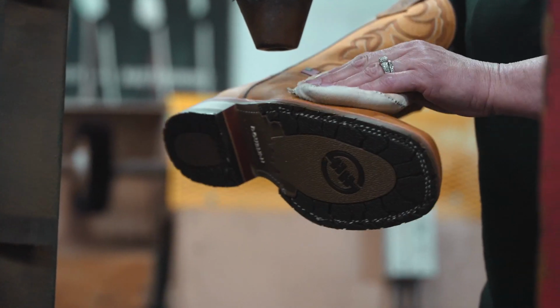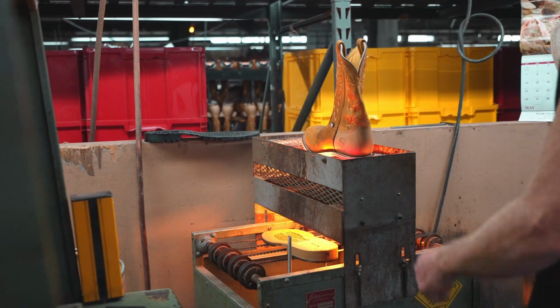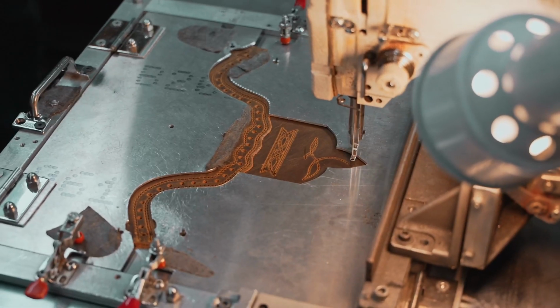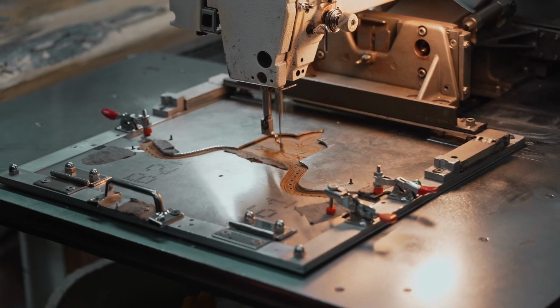Also, as we've been doing for decades, we do import shoes from all over the world, places like Asia and Mexico. This allows us to have a wide variety of different styles and looks for your various different work needs.